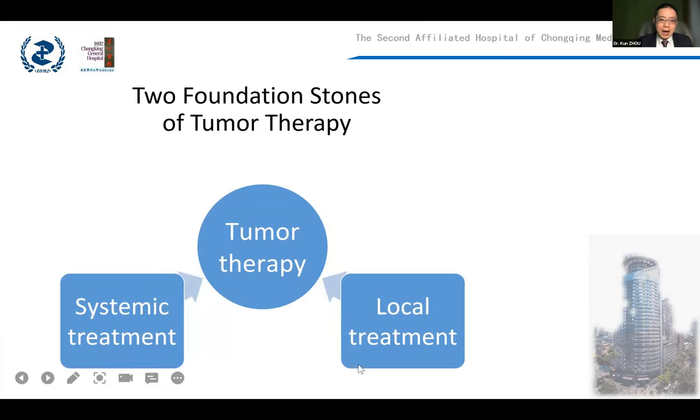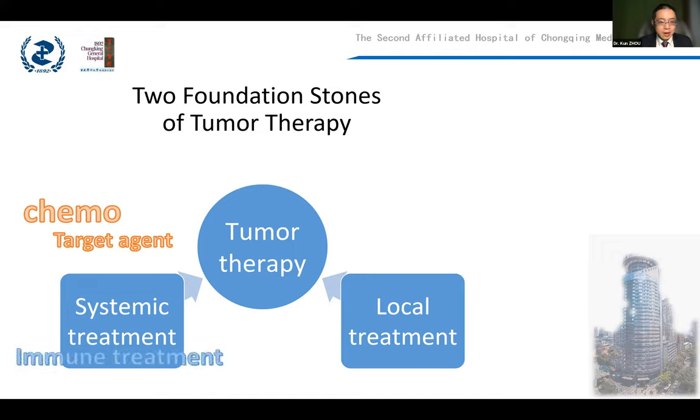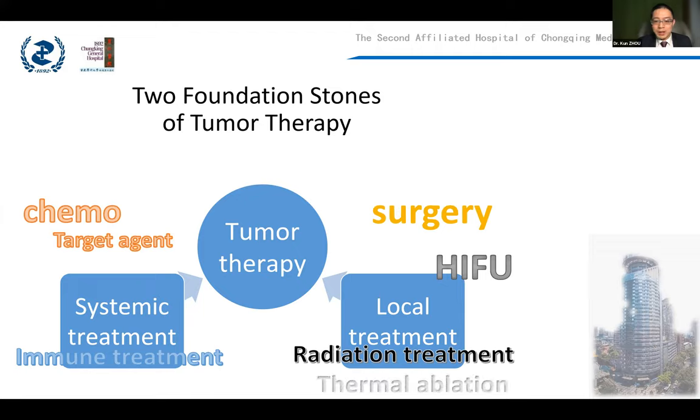So I believe that there are two foundation stones of tumor therapy. One is the systemic treatment, with chemo, TKI targeted agents, and immune treatment. And the local treatment is surgery, HIFU ablation, radiation therapy, thermal ablation, TAE or TACE.